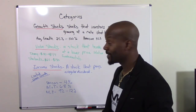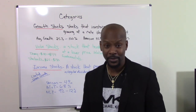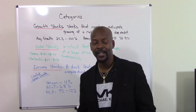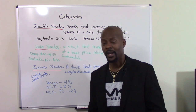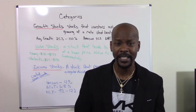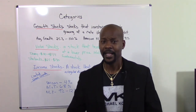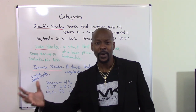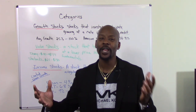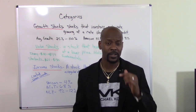A value stock is a stock that tends to trade at a lower price relative to its fundamentals, its earnings, its sales, making it appealing to value investors. Now, a value stock is a stock that's trading at a lower price than what the company's performance may otherwise indicate. Basically saying that this specific stock is trading at $20 per share, but based on fundamentals, it should be trading at $40 per share. These types of stocks are attractive to long-term holders.